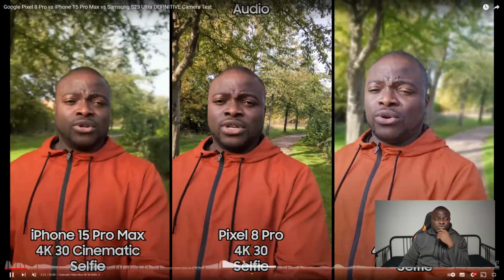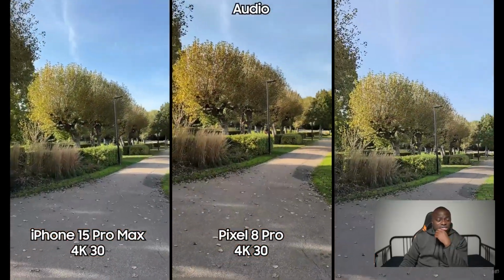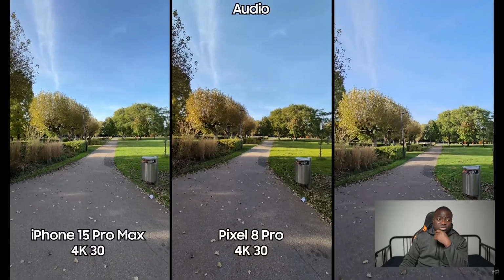So this is where it drops the ball a little bit. When it comes to the rear cameras, again, we're showcasing this. This is something that is really good in terms of the colors. The visual look of Pixels has really improved.